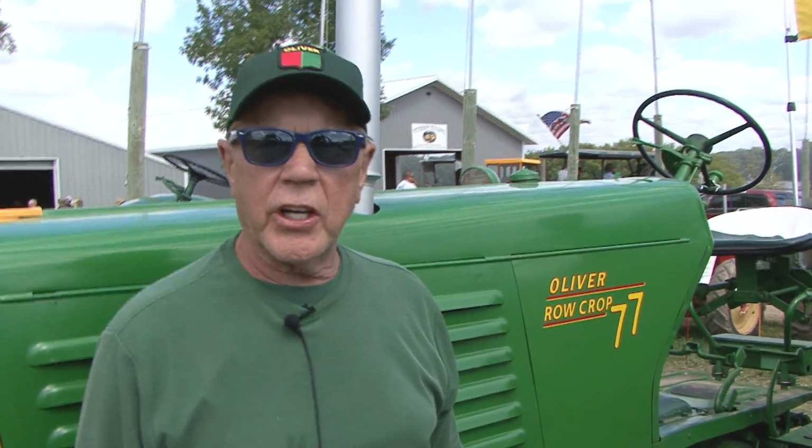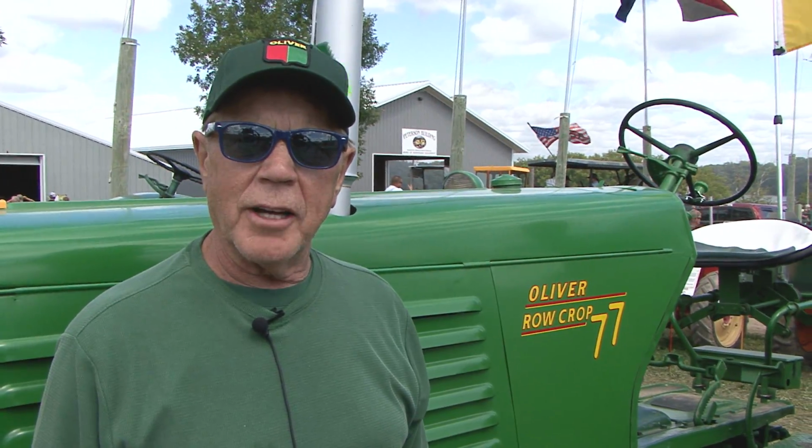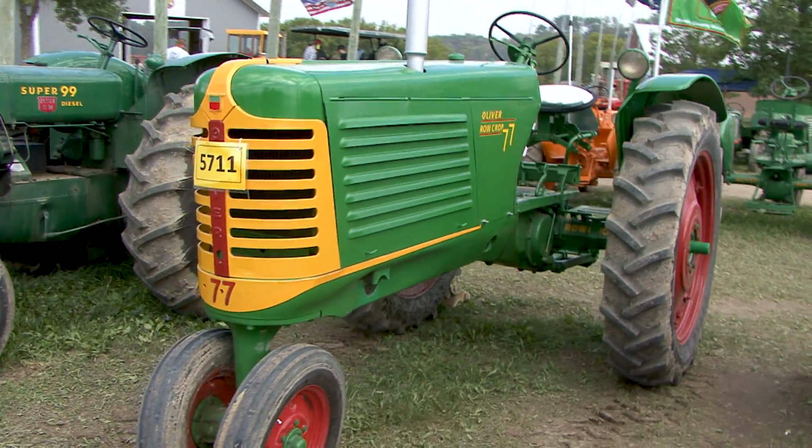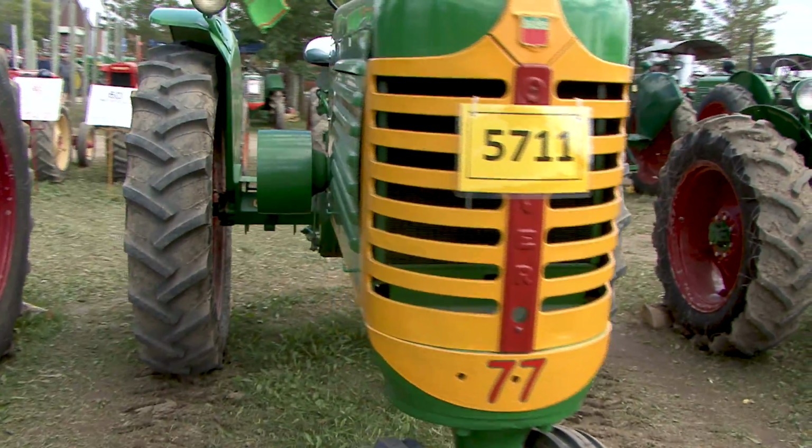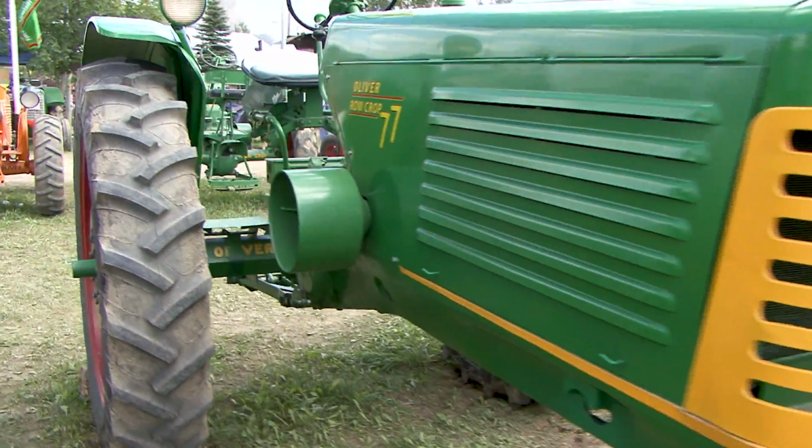I'm Gerald Sather from Detroit Lakes, Minnesota. I've been at Rollag just about every year for the last 25 years. This actually is my first year of bringing a vehicle here, bringing a tractor. So I had this 1949 77, and I decided to bring it here.